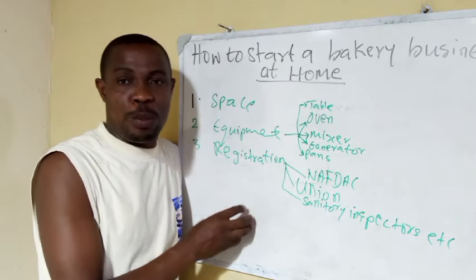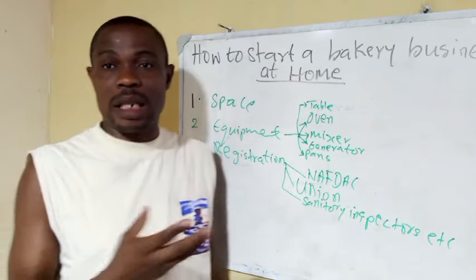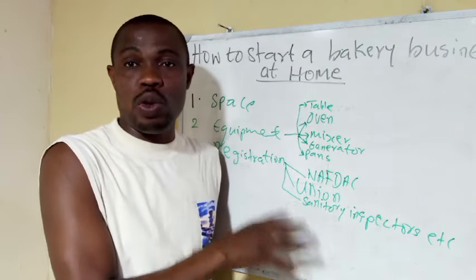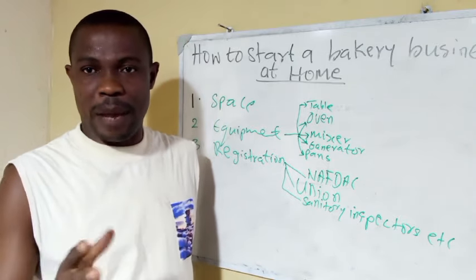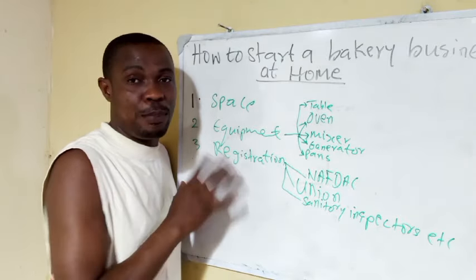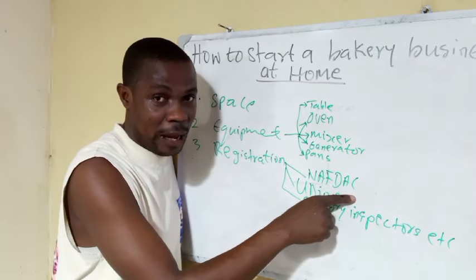So if there is no equipment and there is no product to inspect, and most times they take some of the loaves to their lab for analysis, so that they will verify that you are not using bromate or other carcinogenic or poisonous elements or substances. So you don't need to wait, or go when you have not prepared anything. So get your space, get your equipment, and go for NAFDAC.